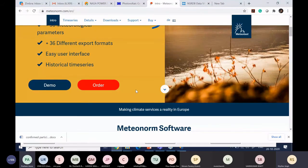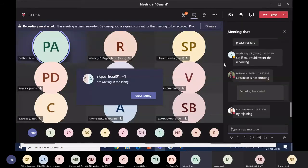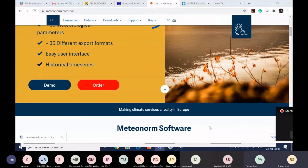Sorry to interrupt. I'm getting comments from a lot of people that the screen has been frozen. So it might be worthwhile to reshare the screen, since a lot of them are having this trouble. Yeah. Okay, I'll do that again. Yeah, please tell me about the comments, because I'm not able to see the comments. Sure. Now is it visible? I have reshared it. Yeah, people can comment.